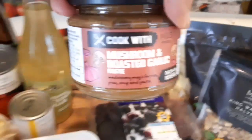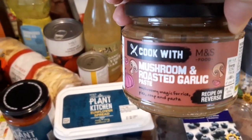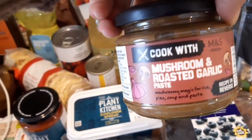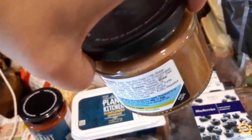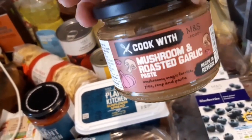I've got some ginger. And then this is one of these pots, and I cooked with one of these in the What's For Dinner collab with Crystal Evans. They're really, really nice, and they have recipes underneath the label as well. They've got all different types of ones, and they're £2 for a pot.